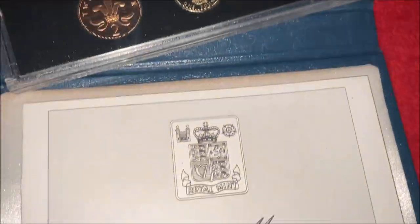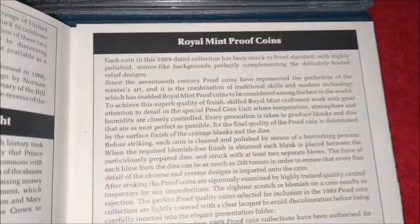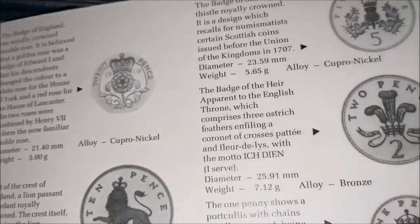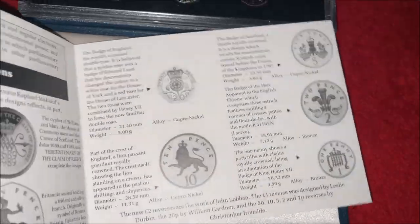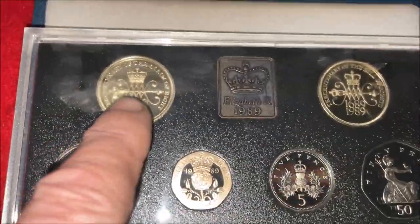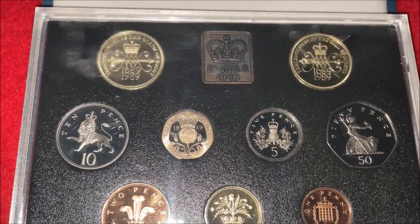It comes in the deluxe case as well, which is this case. I've took it out of the case so I can show it you. But yeah, this is some of the bumf. It tells you what these two coins are. Absolutely awesome. Stop the camera if you want, and now you can have a read of that. But yeah, I actually bought this set for that coin there. I won't take it out of the set. It'd just be a shame to do that.